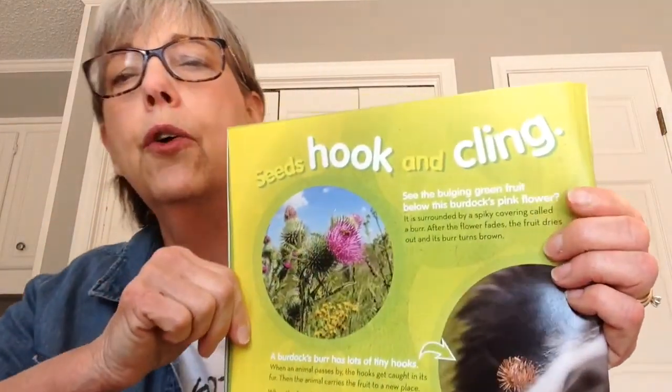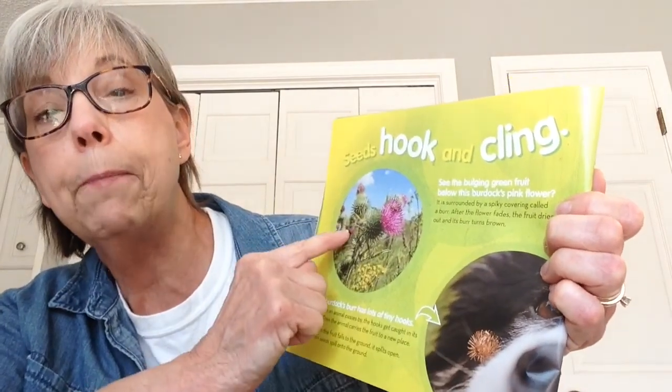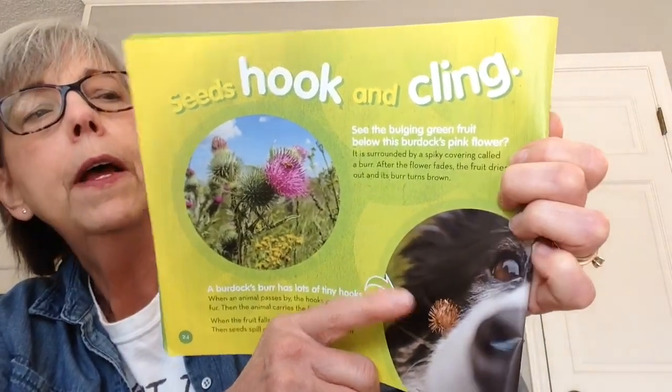Here's another way. They can hook and cling. Sometimes seeds get stuck on animals or people or on our feet. Look, there's a little puppy right there. And that is a seed pod. And if the animal goes somewhere else and it falls off, that's how seeds get to a new direction.